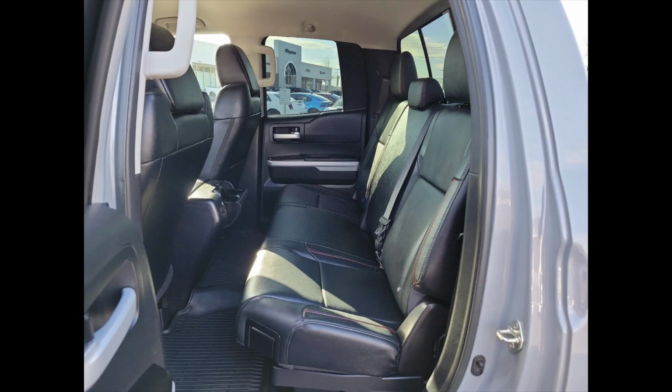And also keep in mind, the Double Cabs of this generation came standard with under-seat storage. So no under-seat storage in the CrewMax, but in the Double Cab, you got under-seat storage that you could actually remove very easily if you didn't want it. And you could kind of see at the base of the seat there, you could see the storage box.